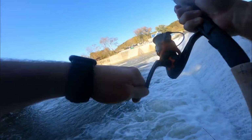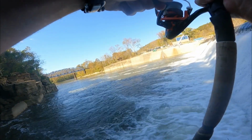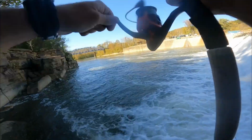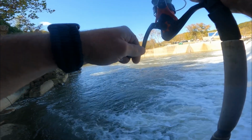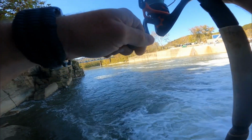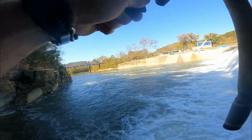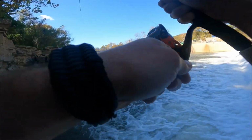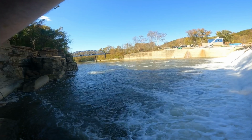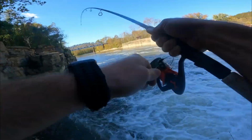Guys, hit it on the fall. Don't know what it is. Got some weight to it. Head shakes. I wouldn't be surprised if it's another drum, honestly. It's not moving fast, whatever it is. Kind of staying down.